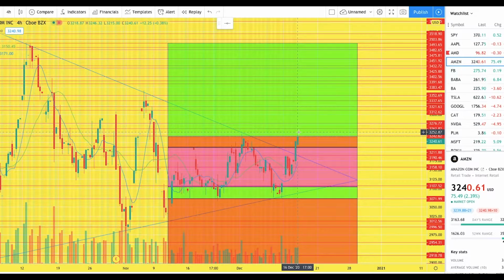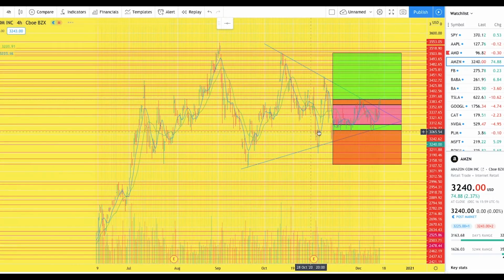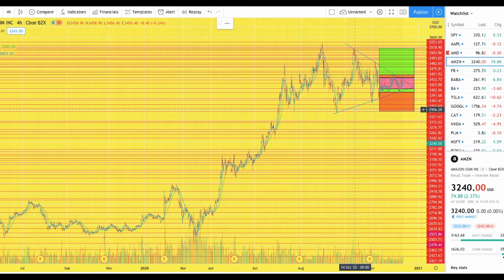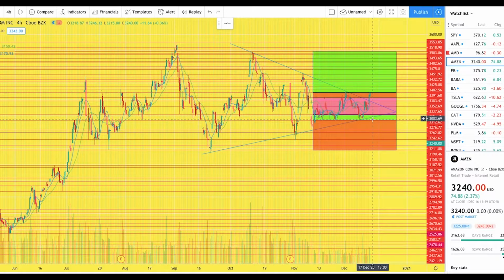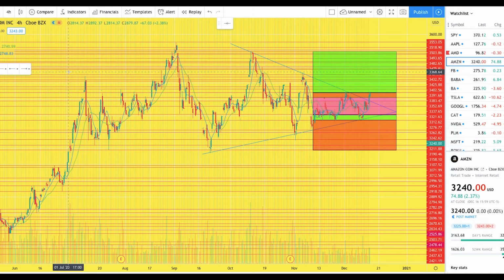So pretty exciting stuff, guys, and I can't wait to see what Amazon does and what sort of highs it reaches. But judging from what it's done in the past, this triangle is absolutely huge. So I'm expecting this to either reach all-time highs or surpass all-time highs. Now, the last time we really saw some sort of asymmetrical triangle, I'm going to draw it right now, in fact, so you guys can see exactly what I'm talking about.